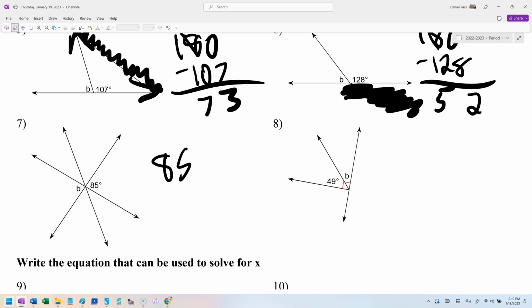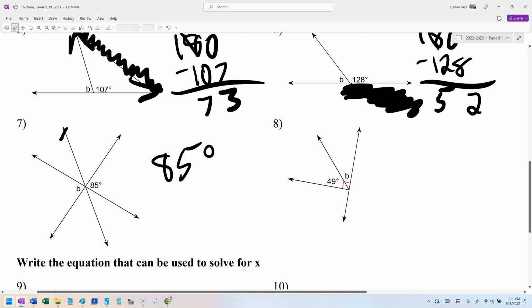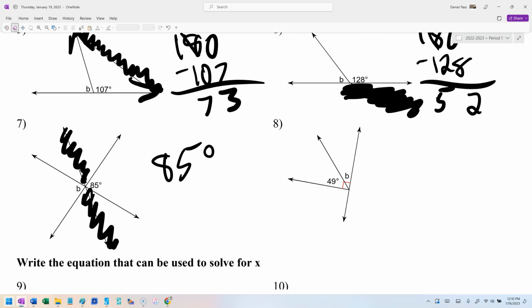Huh? So again, they added an extra angle, an extra line. We don't need this line. Why they did that, I don't know. I may take them out on the quiz. I haven't decided yet. Because that messes me up sometimes. Yeah, I know it's a little confusing.